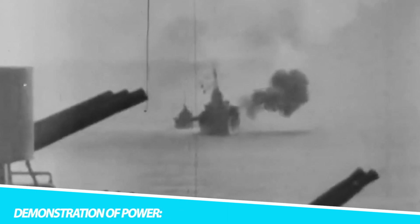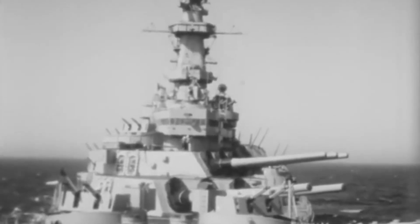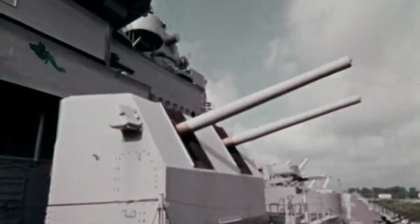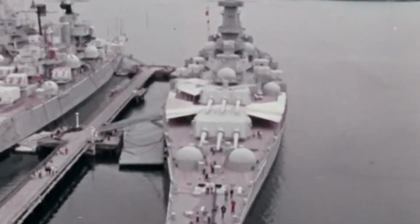Demonstration of power. Furthermore, the coalition commanders deliberately choreographed impressive naval demonstrations, showcasing the battleships' firepower to intimidate the Iraqi military. These demonstrations included spectacular nighttime firing exercises, where the battleships unleashed a barrage of heavy projectiles into the Kuwaiti coast, lighting up the sky and leaving the enemy in awe of the coalition's overwhelming military might.